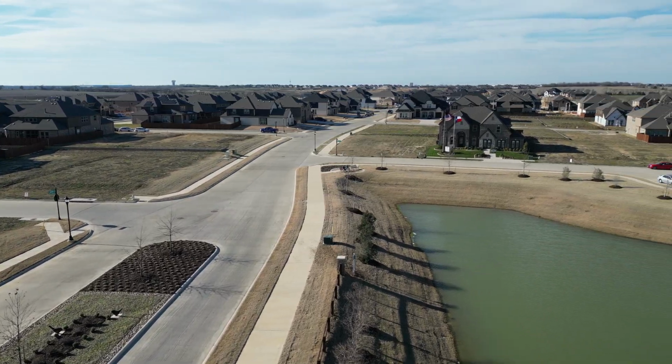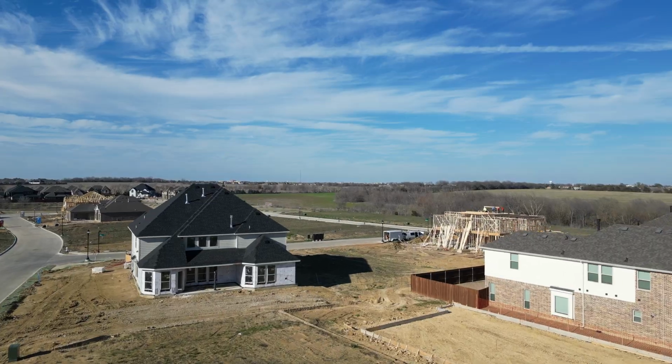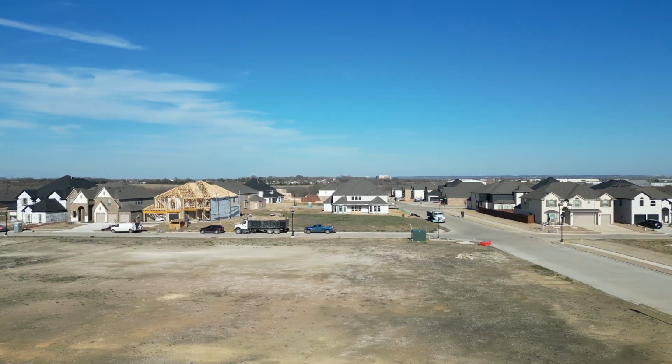As far as HOA and taxes go, so again, this is an HOA. You're looking to pay about $720 a year, which is like what? It's not even $100 a month. It's nothing. You won't even notice it, but you do get some amenities out here.